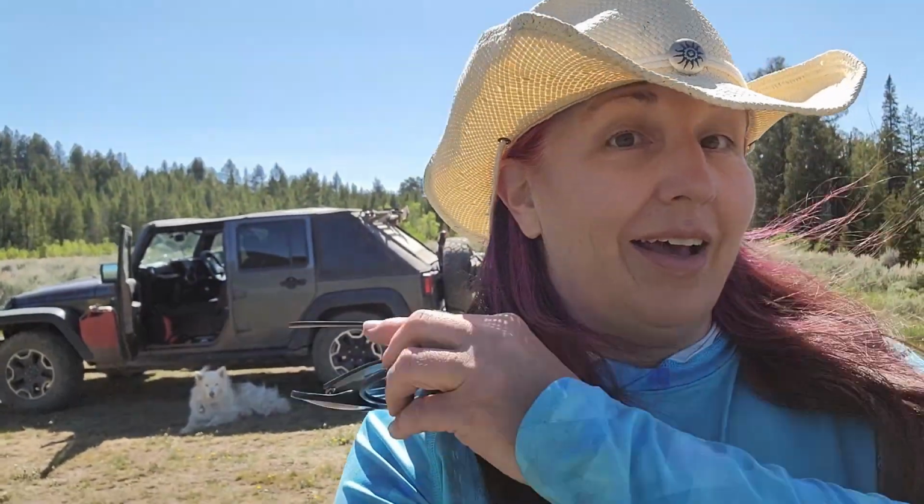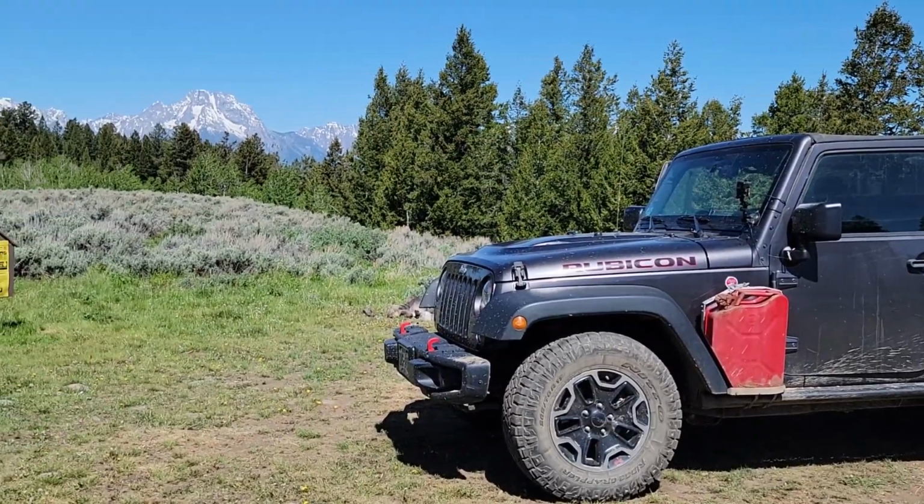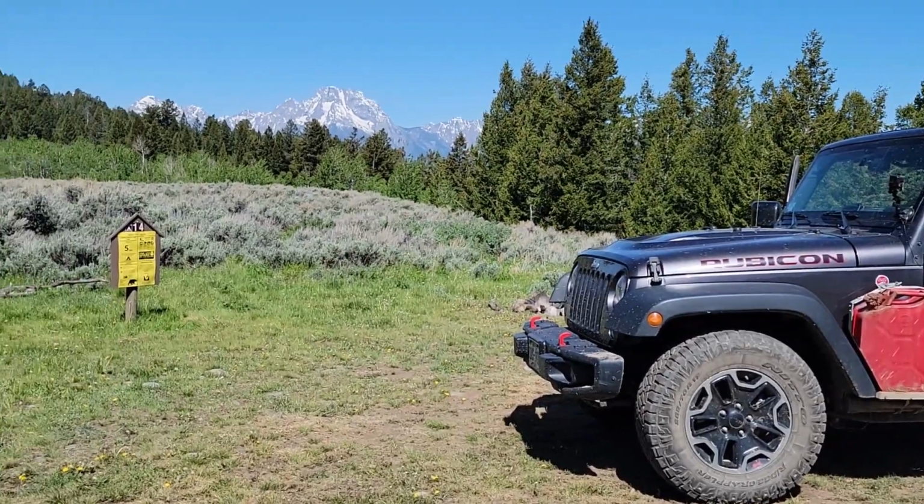Good morning. I'm Katie. That's Fluffy Dog sitting in the shade by the Jeep, and we are just outside of Jackson, Wyoming. We spent the night at this great little campsite last night, and we have a lovely view of Mount Moran in the background. I have the Jeep all packed up, and we are getting ready to hit the road.